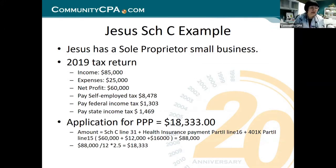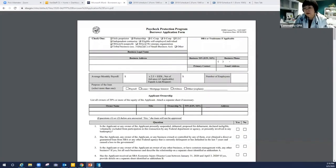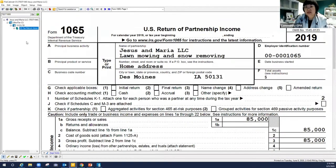So now Jesus is saying, oh, I want to apply for PPP. I was so scared of paying it back. Now Ying just said that they loosen up the requirement. Forgiveness is kind of possible, and then for sure possible. I want to apply. So we go ahead and do a calculation for Jesus. But before I do that, I want to show you his tax return. So follow my screen. Now I am going into Jesus' tax return.